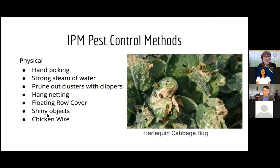Shiny objects help for things like berries, and if you put old CDs or shiny tape around a blueberry bush, it'll prevent birds from eating it because they get confused when they see shiny things in the reflection of the sun.